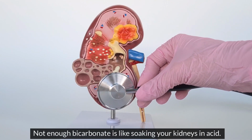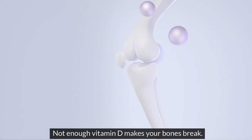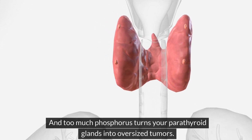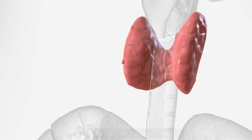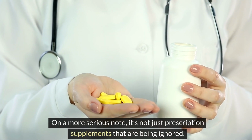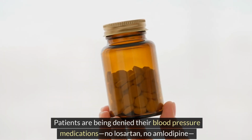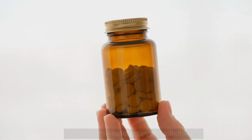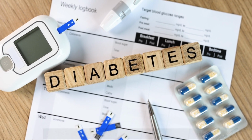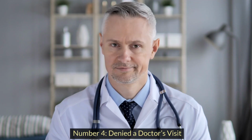Not enough bicarbonate is like soaking your kidneys in acid. Not enough vitamin D makes your bones break. And too much phosphorus turns your parathyroid glands into oversized tumors. On a more serious note, it's not just prescription supplements that are being ignored. Patients are being denied their blood pressure medications, no losartan, no amlodipine, or their diabetes medications, no insulin, no metformin. This is deeply concerning.